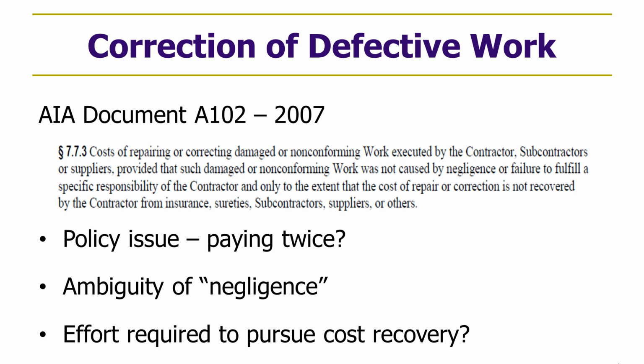Again, this is an opt-in form of contract, so A102. If you read the language, the cost of repairing or correcting damaged or non-conforming work is reimbursable to the contractor only if, number one, it's not due to negligence and it's not due to some failure to perform as required by the contractor or its subs. And number two, only after other alternative sources of recovery are exhausted, such as if a subcontractor was responsible for the defective work, the subcontractor should bear the cost of repairing it without any additional reimbursement from the owner to the contractor, and similarly if there's insurance that covers that.